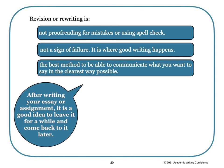Remember, after writing your essay or assignment, it's a good idea to leave it for a while and come back to it later. Revising and rewriting are part of learning how to write well.